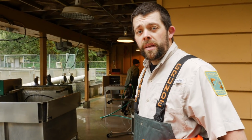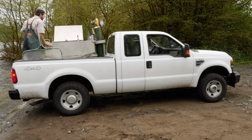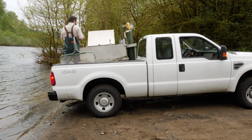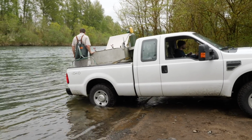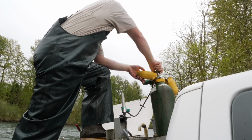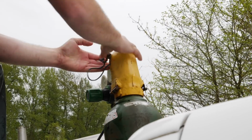What do you say? Wanna go release some fish back into the wild? Let's go do it. Okay, come back some. That's good. A lot of these fish I can just grab and pitch.